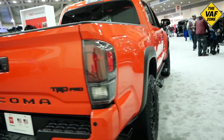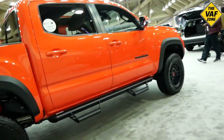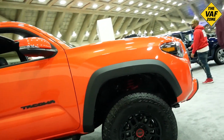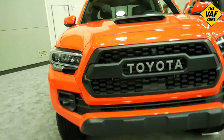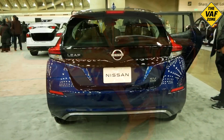The Tacomas, mid-size trucks, are a little more affordable. So, and they're good trucks too. The mid-size trucks are again kind of making a resurgence as far as popularity. So again, these are great vehicles. Let's go over to Nissan.